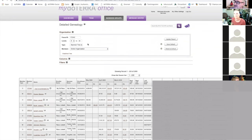If you look right here in the top box, my number is here. You can look at the organization of anyone in your team. All you need to do is put their number in there and it shows you them. It filters them out from everybody else. I have mine set to show me levels 0 through 30. Basically, that's going to show me everybody 30 levels down on my team.